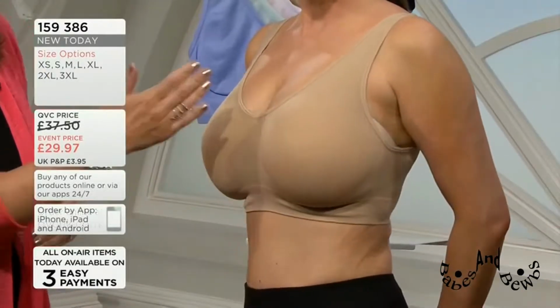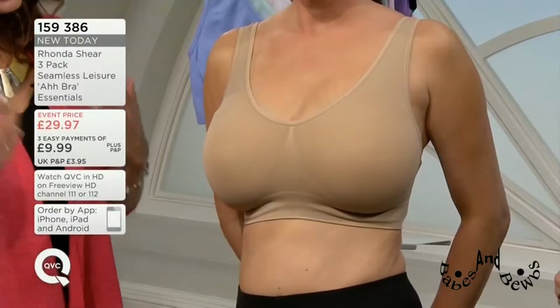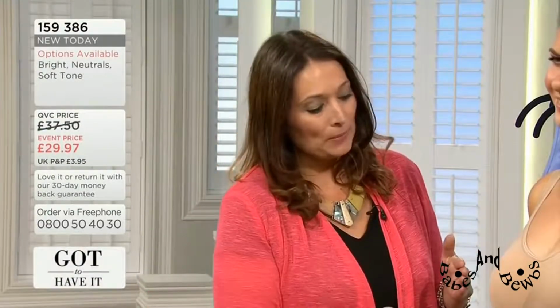This is fabulous because you can actually see it's knitted here, so you're still getting the separation, the lift that you would expect from an underwire. When people think about non-wired bras, they think, oh, well, it just makes me mono-boob or sausage-like. You can see here it actually gives separation and lift.